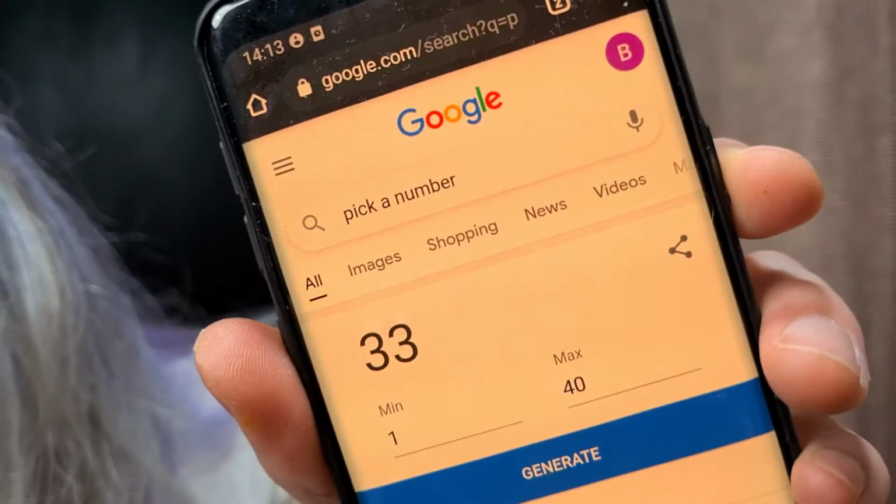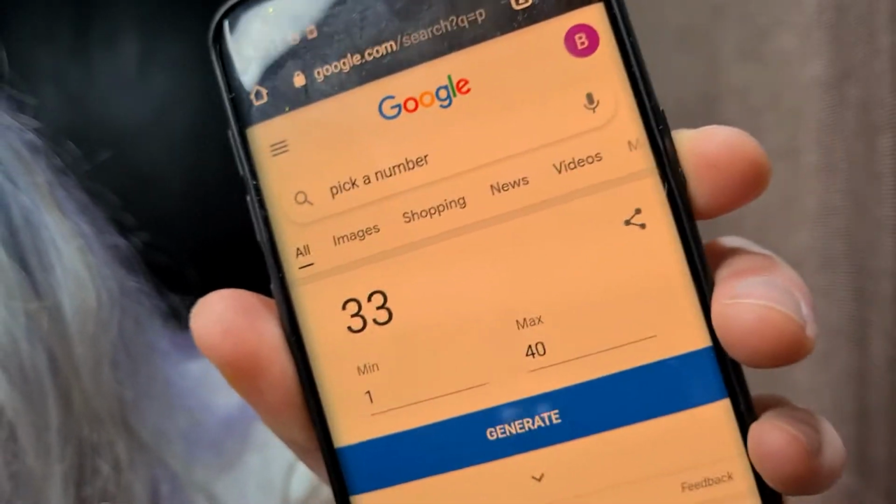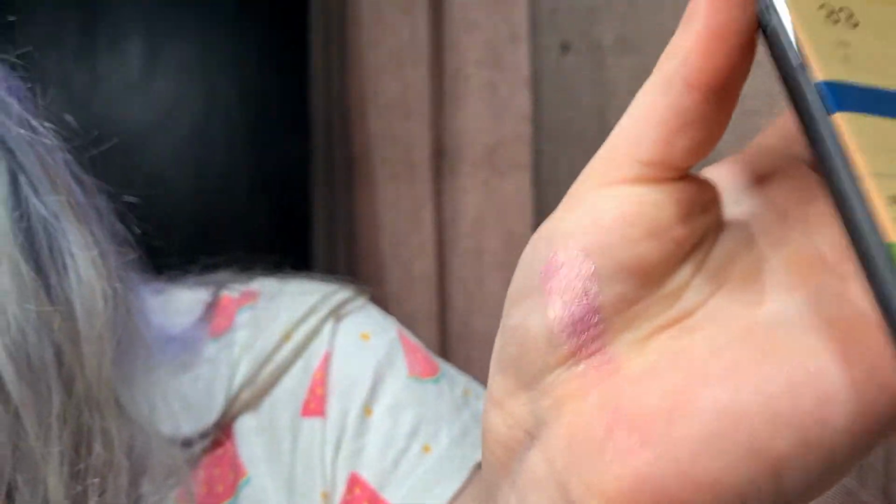Okay, so I'm gonna use a pick a number thing on Google. I just Google pick a number, and I've done minimum one, maximum 40, so I'm going to press generate. All right, so the first number is 33, which is rose pink.